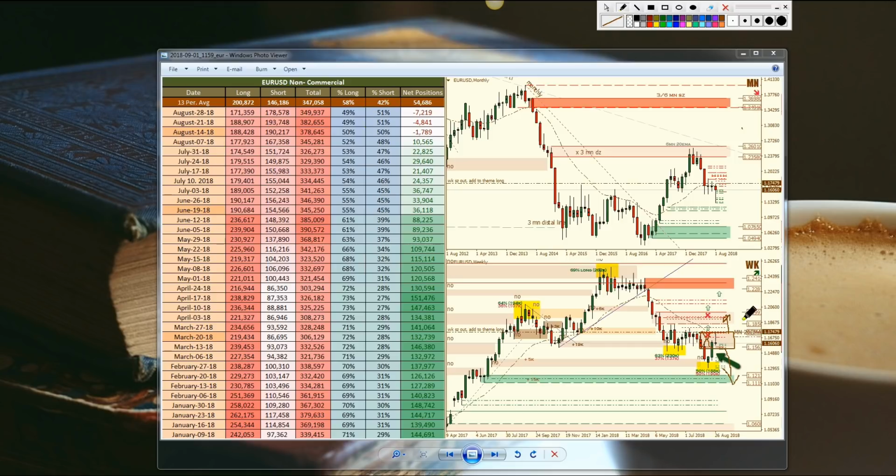Now I have a slight bias that price is going to move up. Again, because if you look at what's happening with the other markets and gold, it suggests that that is what's going to take place.